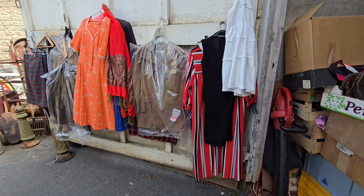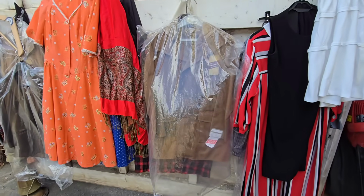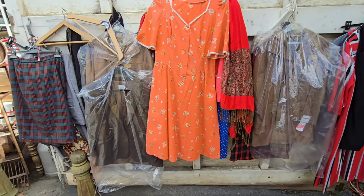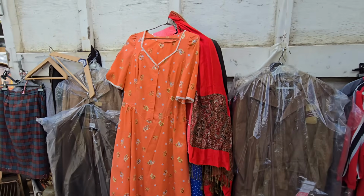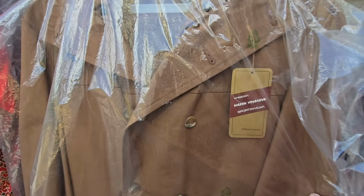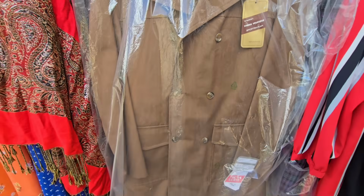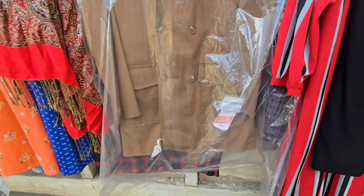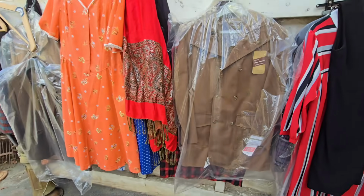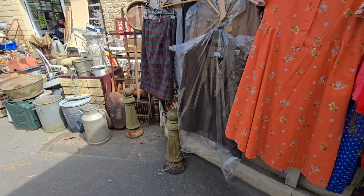Bizarrely enough, it always has a strange collection of clothes. I mean, some of them might be vintage and some of them might be collectible. This looks like it's never been out of the packet. It's kind of like a 50s. 150 euros that was. Don't think it'll suit me.